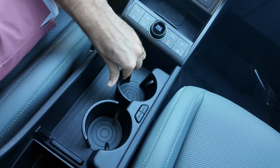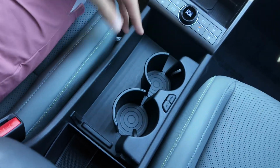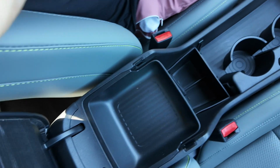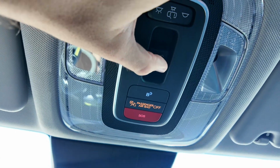You're also going to have these different types of cup holders. Very cool. So basically all you do is just press those and it'll come out. You also get a little bit of cargo space down over there. And yeah, you also get this little center console. Oh, and also, let's keep going up, get your lights up here. You got the Blue Link system, and you also get that sunroof.